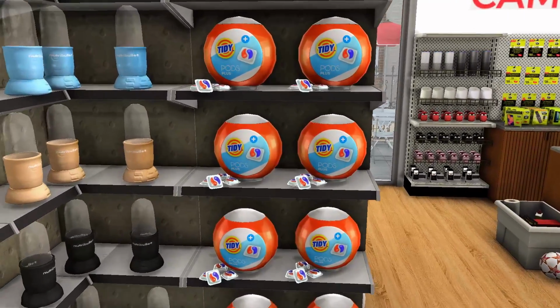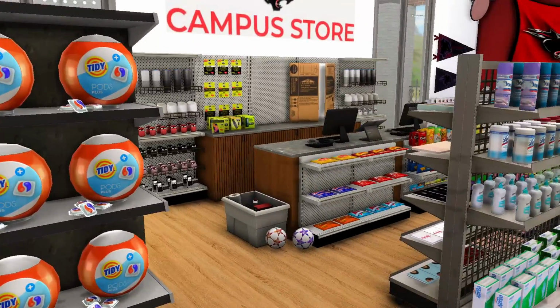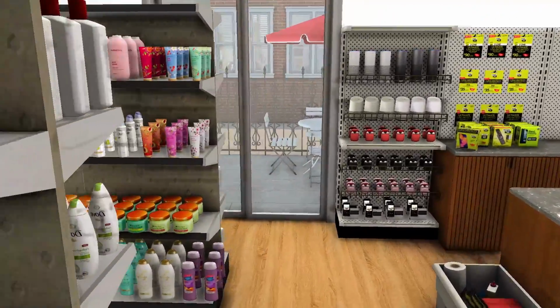If you want to be super realistic, you can try to take some of the money out of their account. But yes, it's not an actual store, but it is a place where you can just come over here, drag some stuff into your Sims inventory and have them use it, okay?